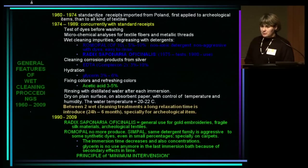This period is extremely important because we try to eliminate glycerin in hydrating procedures, and we introduce long relaxation times, from 24 hours to 6 months, with re-immersion, repeating the treatment after 6 months. As I already told you, there was a huge task to do between 1990 and 2009.